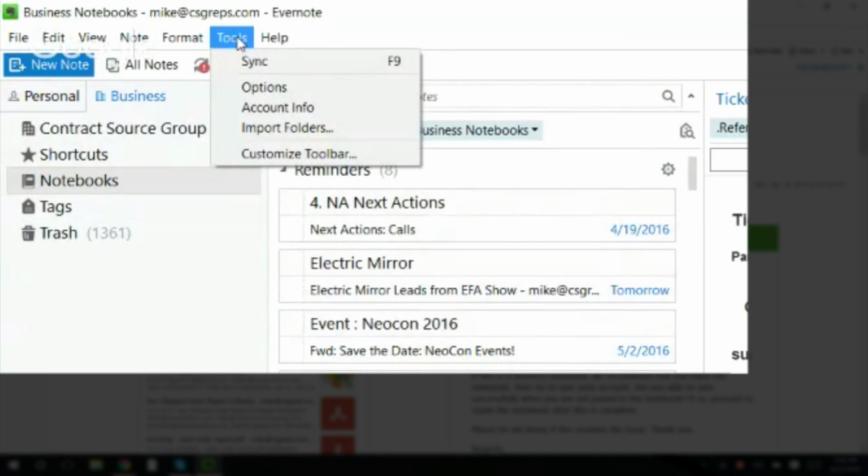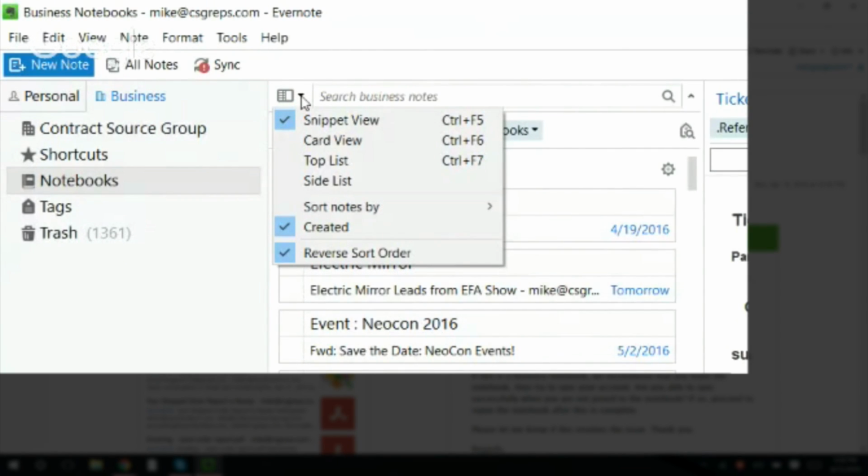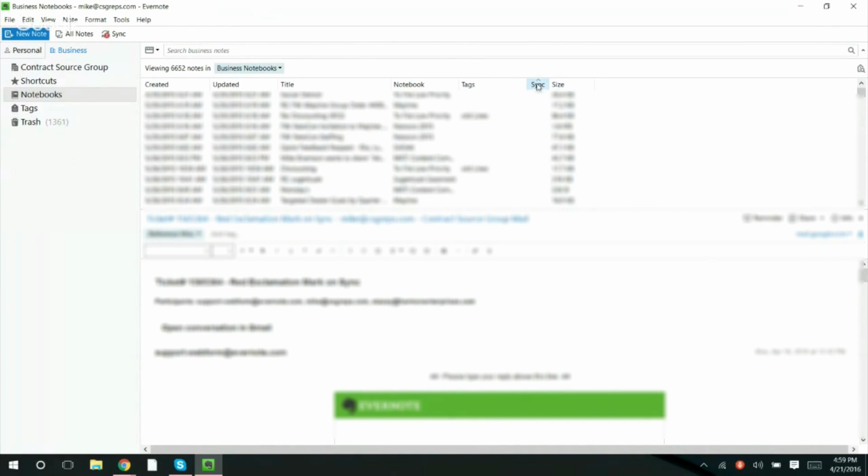Okay, what is the icon that is to the left of the search? Is that your view? Okay, so let's quickly look at that top list view. And then let's do the sort by sync to see if we can identify if there's a note that comes up, and click to the top, which should be command up arrow. Well, I'm just using the little push button thing over here. Okay, so now let's reverse it. Reverse the sort on the sync and command up arrow. Yeah, I'm at the top.